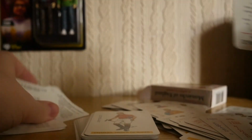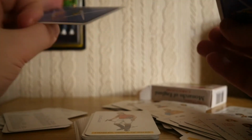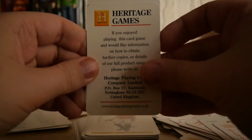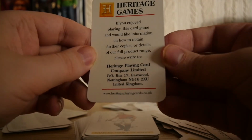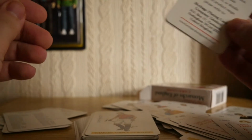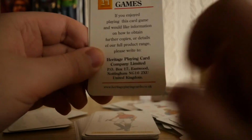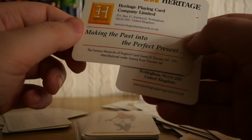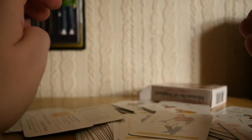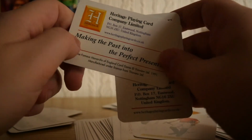Now, let me just check here if it actually says who did the illustrations, because if not, that's actually pretty poor play for them. "If you enjoy playing this card game and would like information on how to obtain further copies or details of our full product range." Oh, well, that's interesting. This is supposed to be the old set, and yet there is still a web address at the bottom. That's very strange, because this is obviously an old set that started out in 1991. Huh. Discover something new every day, because it's not listed on the box. Ah, so obviously things haven't changed that much.